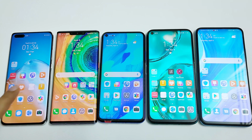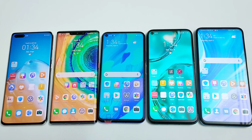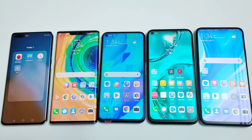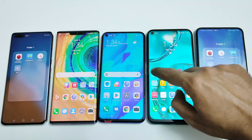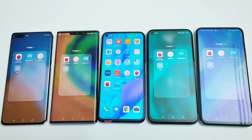This is a benchmarking test comparison between Huawei P40 Pro, Huawei Mate 30 Pro, Huawei Nova 5T, Huawei Nova 7i and Huawei Y9s smartphones. All of these smartphones are from different segments, and we are going to do a quick benchmarking comparison to see how much difference we get in terms of benchmarking test score. The benchmarking applications we have today are Antutu benchmarking, Geekbench 5 and 3D Mark. We have already performed all of these tests and we are just going to have a quick look at the test score results.